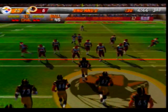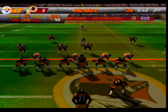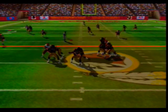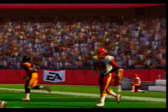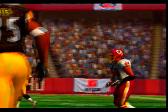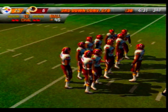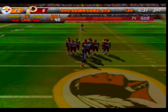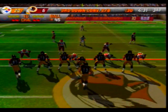Ball on the 45-yard line. Gets the pass off. It'll be 3rd down after they fail to complete that short attempt. The intended receiver on the play. Third and 2. Ball on the 45-yard line.